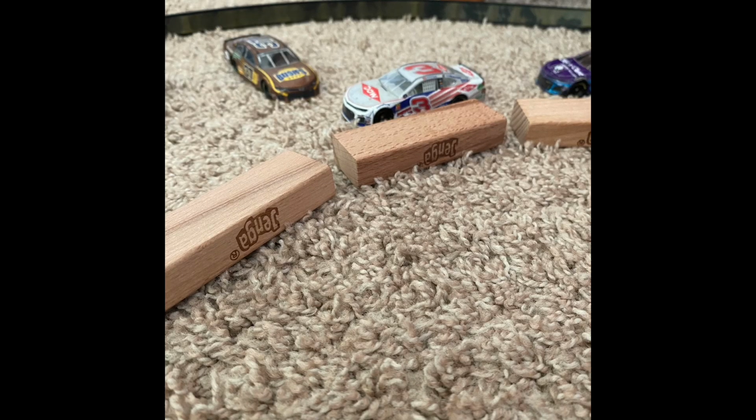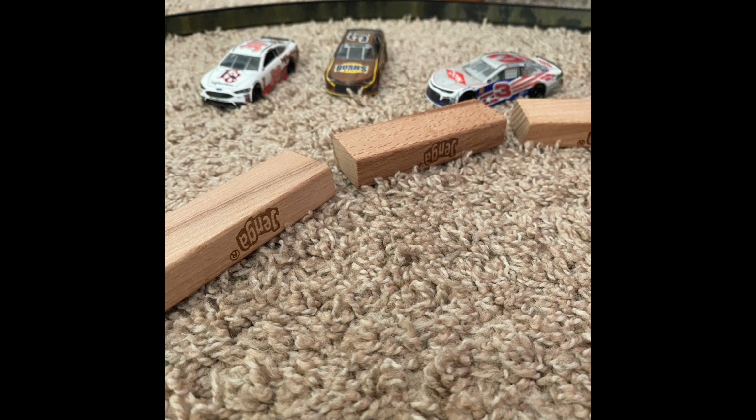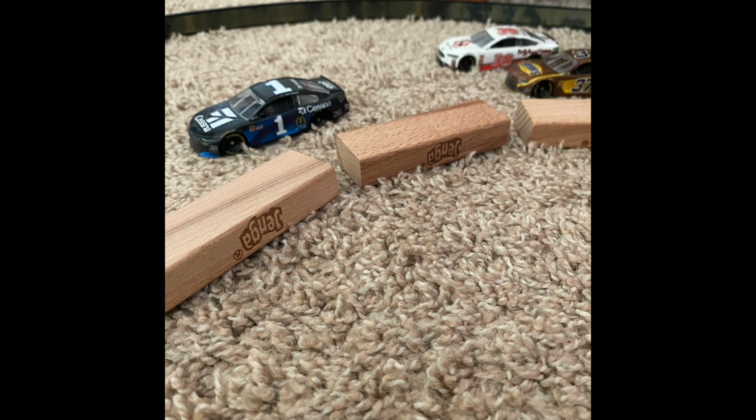Coming around for 2 to go in the stage. We got 2 cars spinning in turn 1. That is David Reagan and Chris Buescher. The 37 and 38 have gone around. And again, someone getting loose and into the corner. And Chris Buescher unfortunately tagged David Reagan right there.